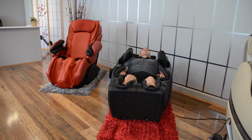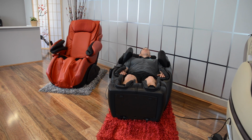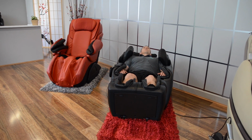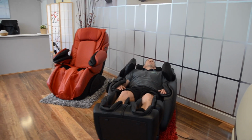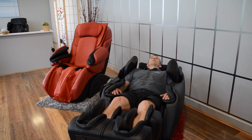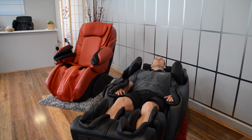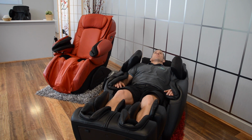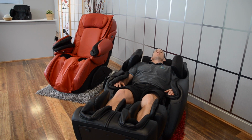This sort of chair is just perfect for anyone who has postural issues, people who work at desks, people who use phones. Gosh, there's only a couple of us nowadays. People who spend too much time sitting. Really, any of us will benefit from this sort of chair.